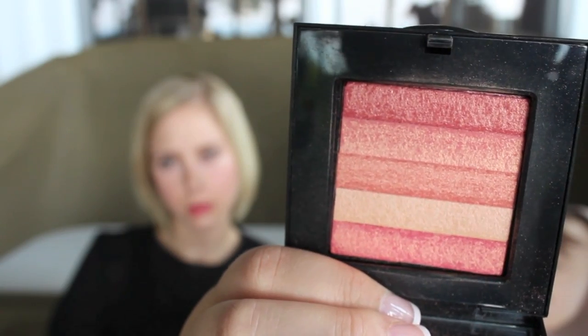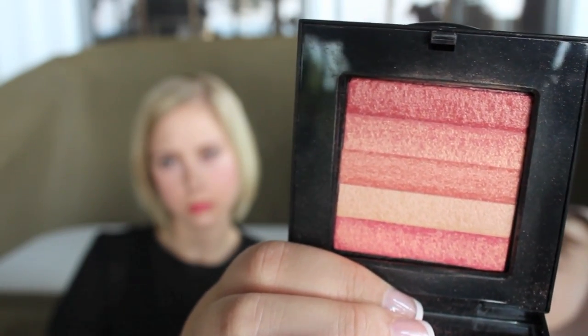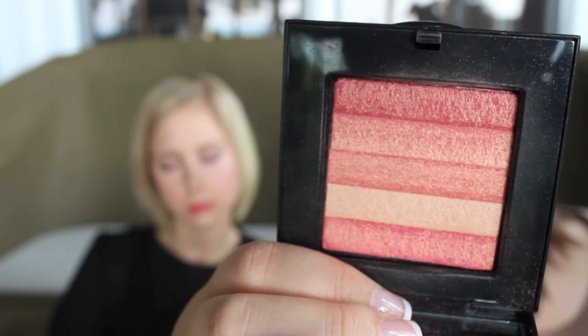So the first product that I vowed to use was this Bobbi Brown Shimmer Brick in the color Nectar. It's basically just like a highlighter. I guess it could be blush also. Before using it, I wasn't a huge fan. I found that it was really shimmery, and I kind of thought that maybe it pulled too much attention towards my pores here and my acne. But I've been using it all month, and it's actually now become a monthly favorite.